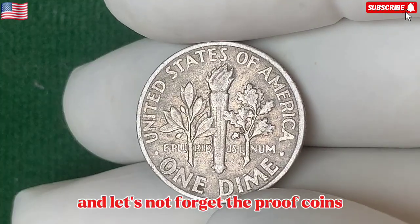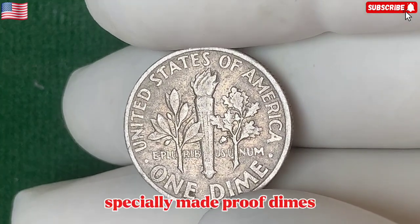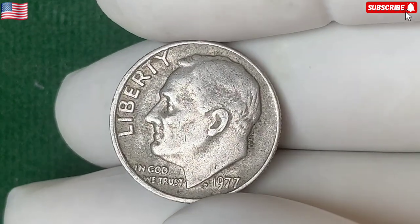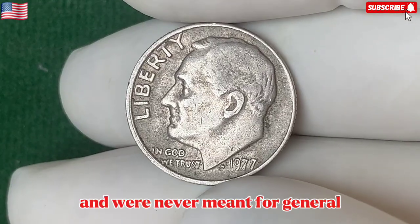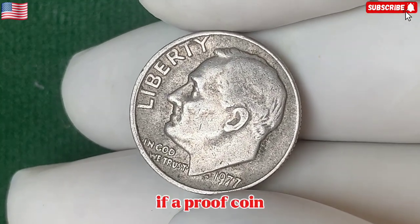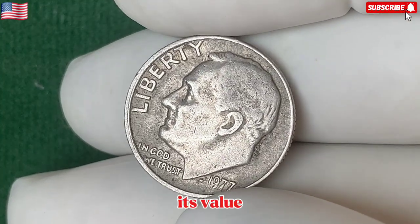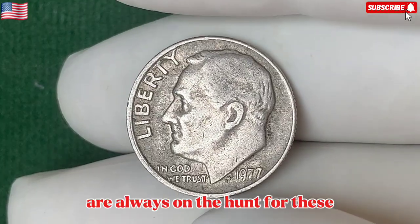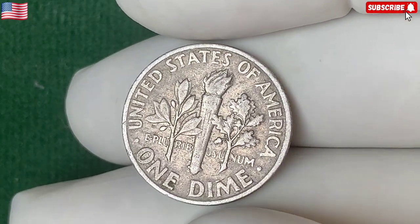And let's not forget the proof coins. The San Francisco Mint produced specially made proof dimes in 1977, intended for collectors. These coins have a mirror-like finish, sharp details, and were never meant for general circulation. However, if a proof coin somehow ended up in circulation or was struck with an error, its value could increase dramatically. Collectors across the country are always on the hunt for these elusive 1977 dimes with unique characteristics.